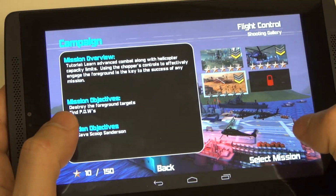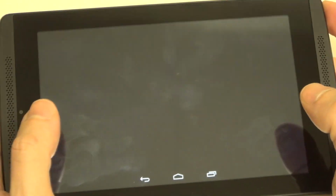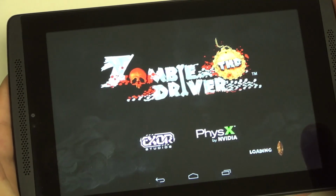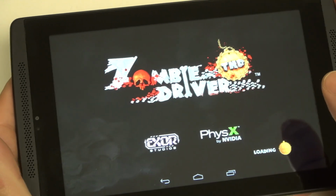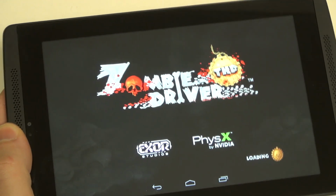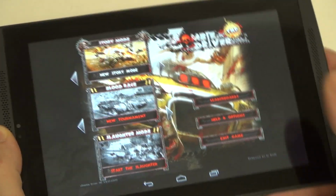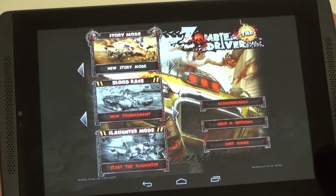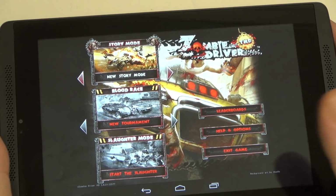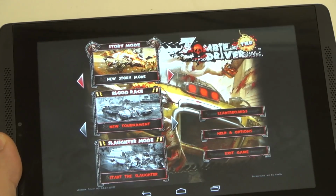Let's go ahead and jump into Zombie Driver. Give you another game. And this is showing off the multitasking, because here we are jumping back and forth through different games that are all open simultaneously. And the Tegra Note 7 really doesn't miss a beat, and that's indicative of how strong a performer the Tegra 4 is, despite the fact that this doesn't have that 2 gigs of RAM that I'll continue to mention over and over again. And the limitation of the 16 gigs of internal storage is no longer a limitation as well.